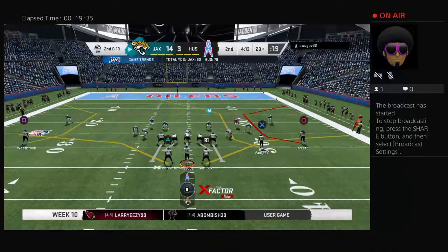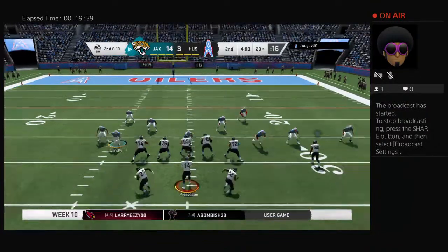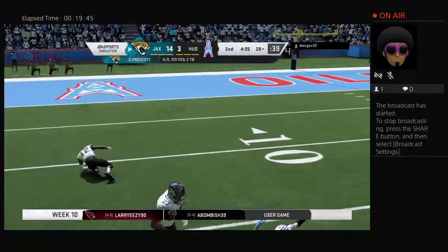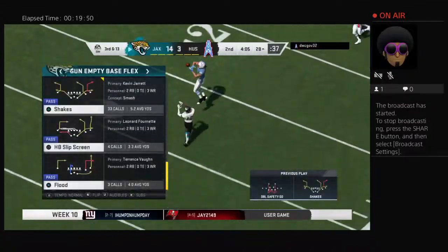A 3-yard loss to start the drive. They'll look to make that up and then some on 2nd and 13. Now Prescott, and he rifles one incomplete. Trying to get it there to D.D. Westbrook. And now it's 3rd down.